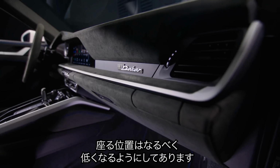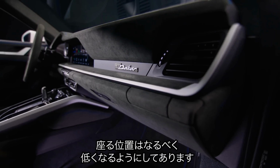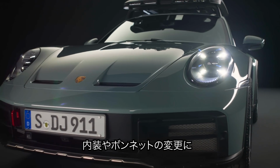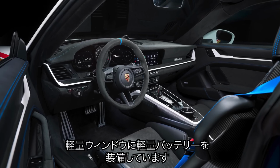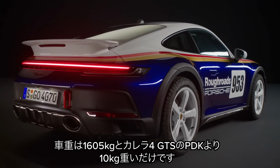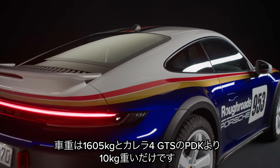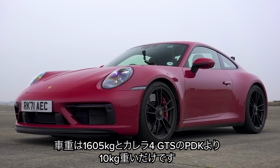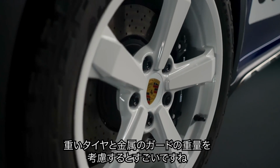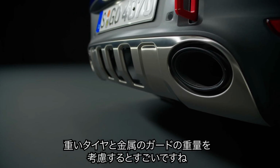Unlike its ride height, Porsche tried to keep the 911 Dakar's weight as low as possible. All these interior upgrades help, and so does the carbon bonnet from the GT3. But you also get lightweight windows and a lightweight battery. This means the Dakar weighs 1,605 kilograms. That's only 10 kilograms more than a Carrera 4 GTS with the automatic gearbox. Now this is pretty impressive when you consider how heavy those massive tyres and stainless steel skid plates must be.